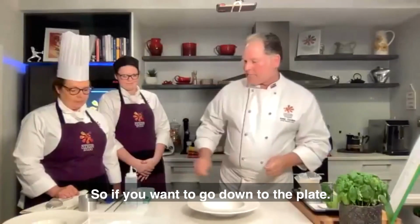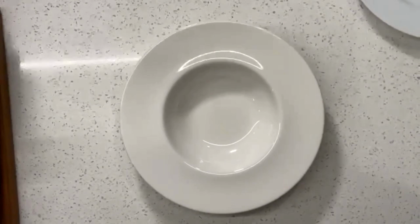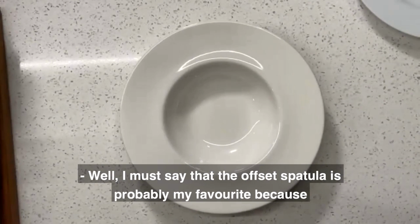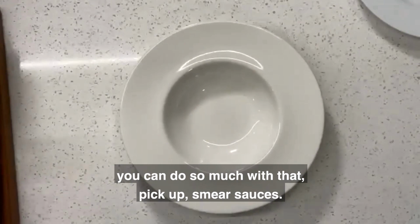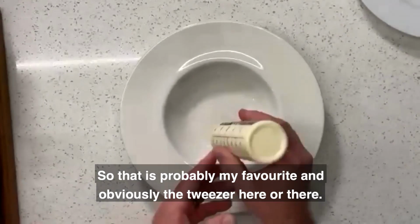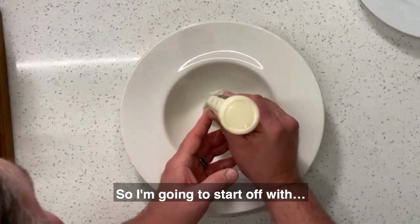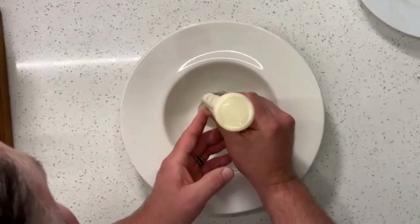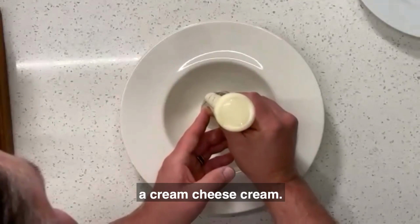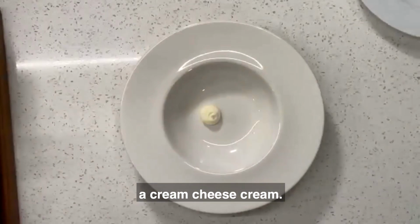Okay, so we want to go down to the plate. So what's your favourite tool out of all these amazing tools, Andy? Well, I must say the offset spatula is probably my favourite because you can do so much with that, pick up, smear sauces. So that is probably my favourite. And obviously a tweezer here or there. So I'm going to start off with a cream cheese cream.